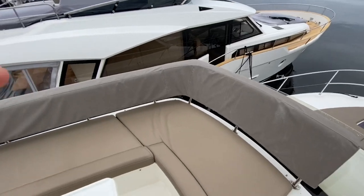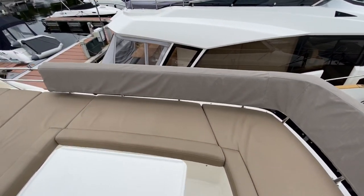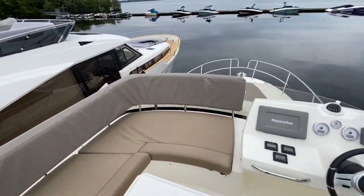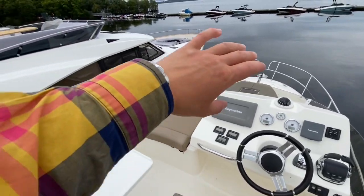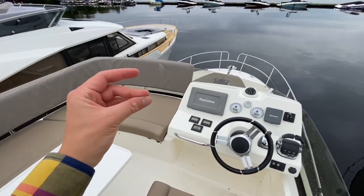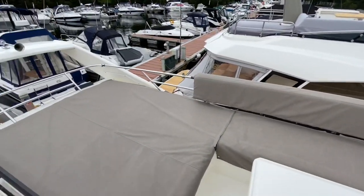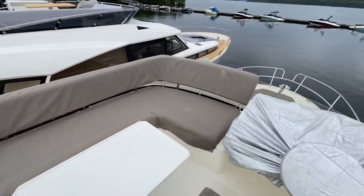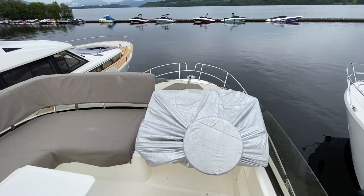Now, there are of course covers for everything up here. The covers were all just ordered freshly in May, so they're brand new effectively. Covers for the helm position, and then a full winter cover for the entire Flybridge. I'll show you like such. And there we are, full covers for all the marine vinyl that we have up here, and the helm position, and also the helm station.